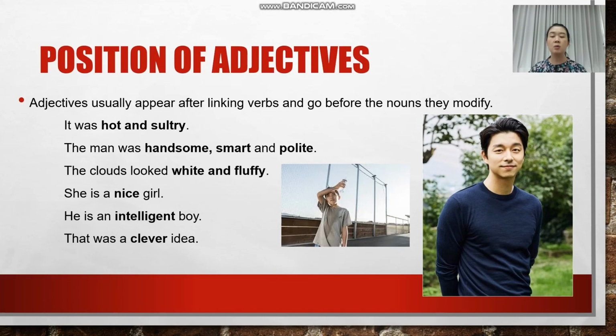For example, it was hot and sultry. The man was handsome, smart, and polite. The clouds looked white and fluffy. So for the first three sentences, we are using those adjectives after the linking verb, like was or looked. And the last three, I have she is a nice girl, he is an intelligent boy, and that was a clever idea. We have the words nice, intelligent, and clever, and they are used to modify those nouns like girl, boy, and idea. So they are before those nouns that they modify.